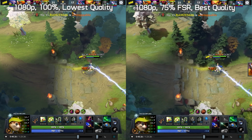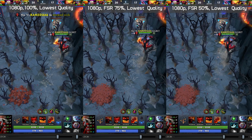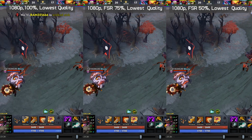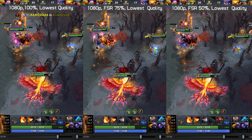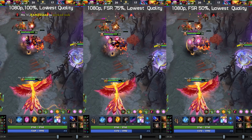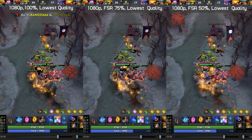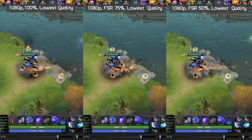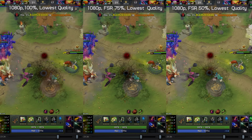Now here's a look at the lowest quality settings rendered natively and then with 75% and 50% FSR. Again, the 50% FSR image is very soft, though it actually doesn't look as bad as what it did using the highest quality settings, at least in my opinion, while 75% is now passable. Though it's interesting how some effects aren't rendered at all using FSR, such as the flame seen in those pots throughout the map.